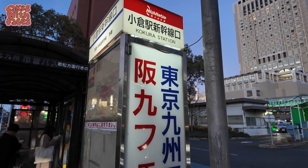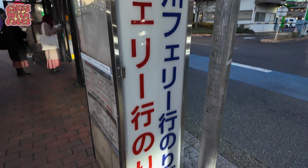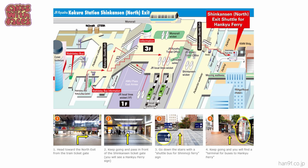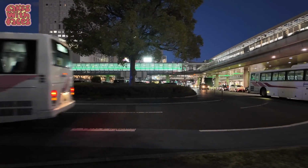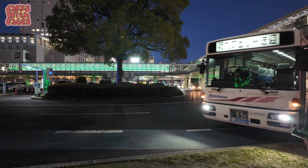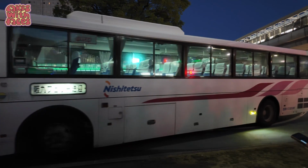Here in Japanese it says something ferry noriba, which means ferry bus stop, and the times correspond with what I thought it should be. There were instructions from the ferry company on where to wait, including a picture of the bus stop. It was a bit nerve-wracking waiting there as buses came and went, hoping we were in the right place. I don't really trust buses. I knew we were waiting for a Nishitetsu bus and managed to read ferry on the front in katakana.